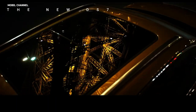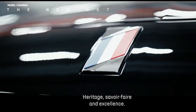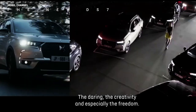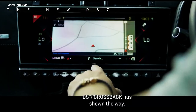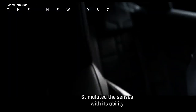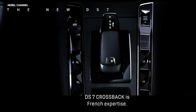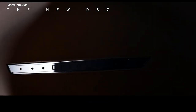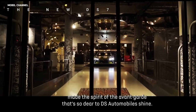The new DS7 is an evolution of the first 100% DS automobile's design revealed in 2017, DS7 CROSSBACK, which projected a new spirit of the avant-garde. Acclaimed for its unparalleled interiors, its remarkable refinement and its cutting-edge technology, DS7 CROSSBACK opened the way for new developments, now embodied by new DS7.